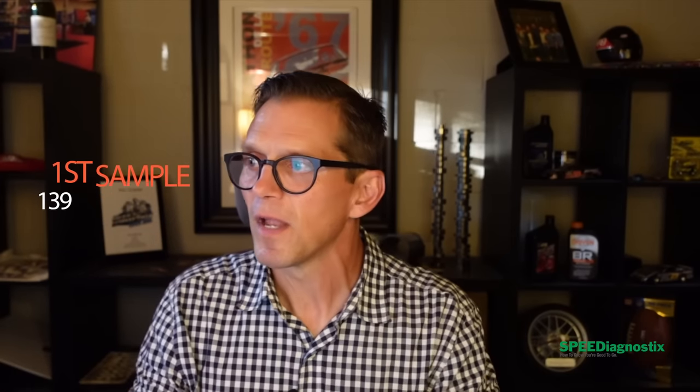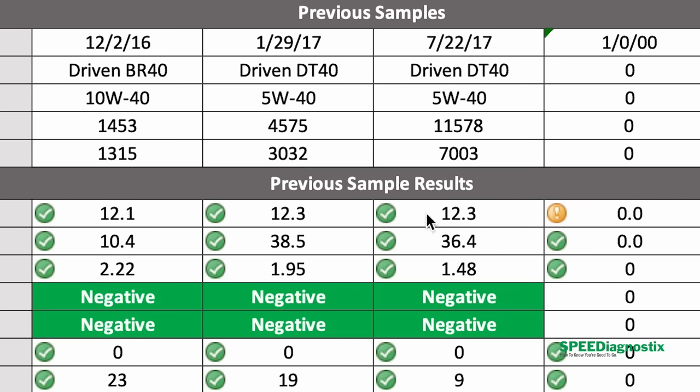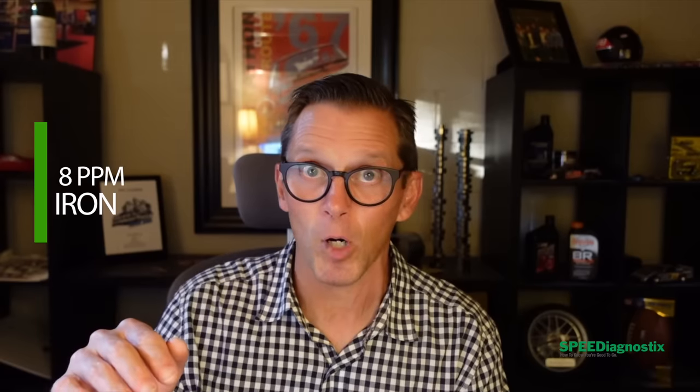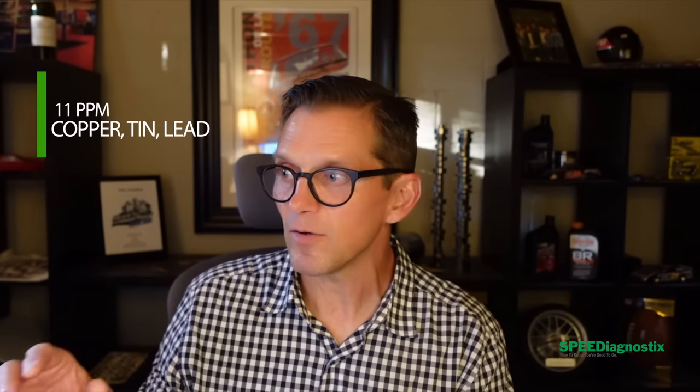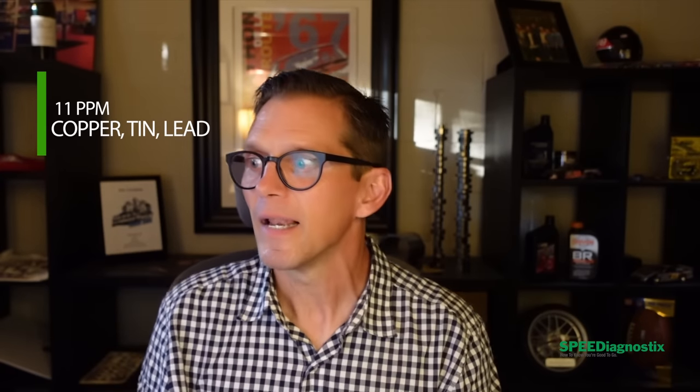So 139 miles on the first sample, 1,315 miles on the second sample, and we were down to 8 parts per million on the iron. Then with the copper, the tin, the lead, those numbers had dropped down to 11, coming down a little bit. And then the aluminum and the nickel, we were down to 2 and to 1.